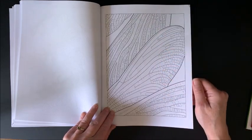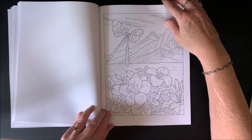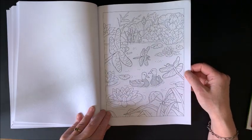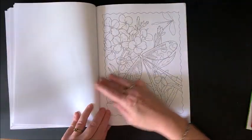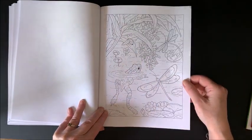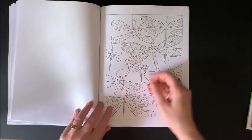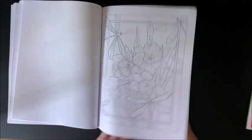Here's gigantic dragonfly wings. Pretty. Oh, this is a pretty scene, isn't it? Another big dragonfly with some carnations. Oh, another really pretty water scene with the frog. Some of these dragonflies might be goners, huh? Yeah, so not only are the dragonflies pretty, but beautiful flowers.